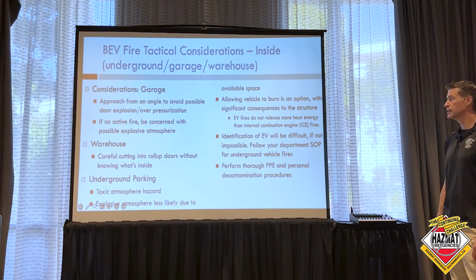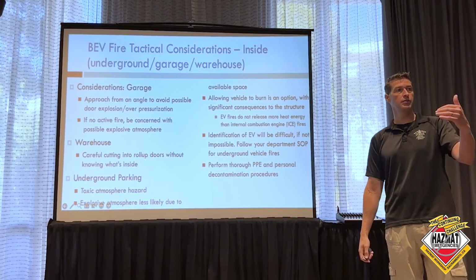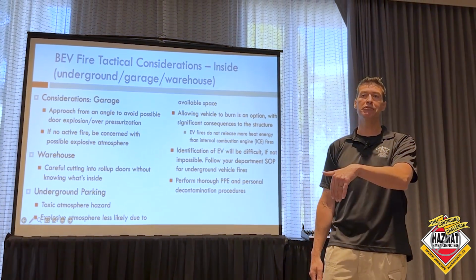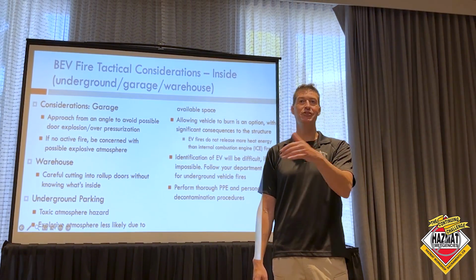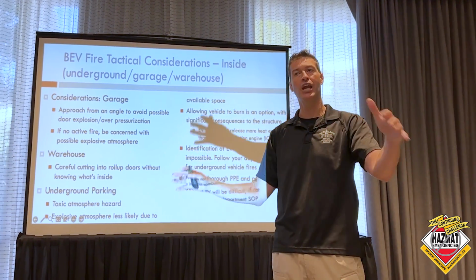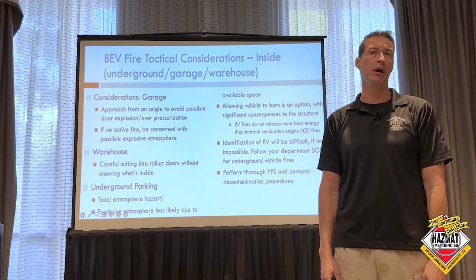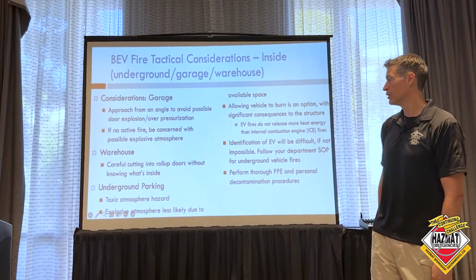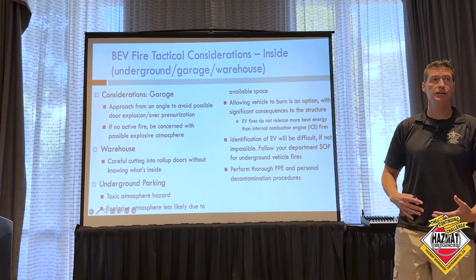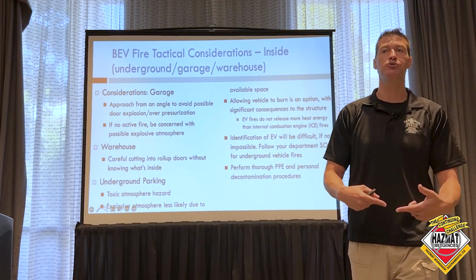Underground parking, huge concern, right? Our parking structures are no longer parking structures. They're refueling stations that are not permitted to be refueling stations and have had no change in the infrastructure, the number of sprinkler heads, the ventilation systems. Nothing's been changed. All they did is put recharging stations underground, right? And so there's a concern there. What's the plan? What's the plan, right? So it's life, property, right? Life is the number one thing. We have to go down there.